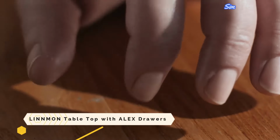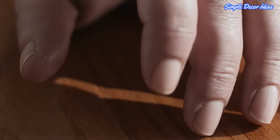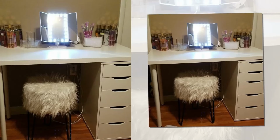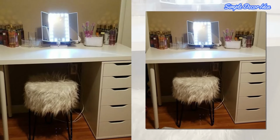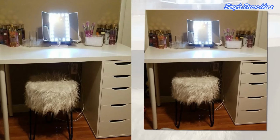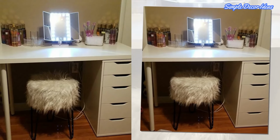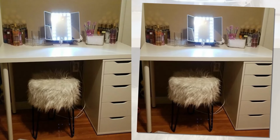6. LINNMON tabletop with Alex drawers. So maybe you're not a fan of the MALM dressing table. Then here's another great option for you. You can use the IKEA LINNMON tabletop and pair it with Alex drawer units, 5-tier this time. With this IKEA storage idea, you get easy and instant access to your makeup goodies right underneath your tabletop.